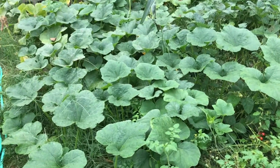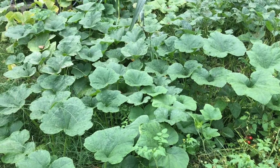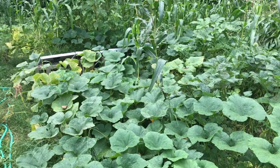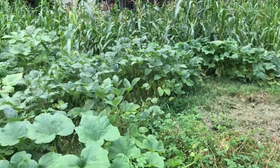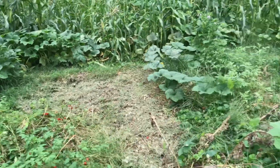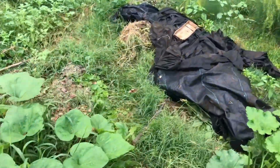This is Moshada Loft House Landrace. That's doing its thing there. Soybeans. There's definitely something eating the soybeans. Let me get over there so I can show you.